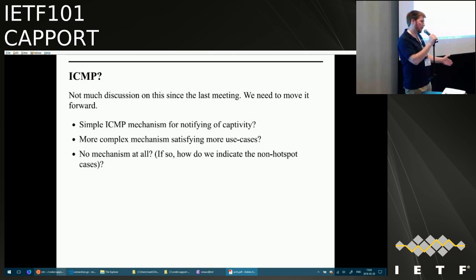I think that was the point of the more complex ICMP mechanism I was talking about. And maybe we do that, we propose the captive portal ICMP version or option and leave it simple like that for now.